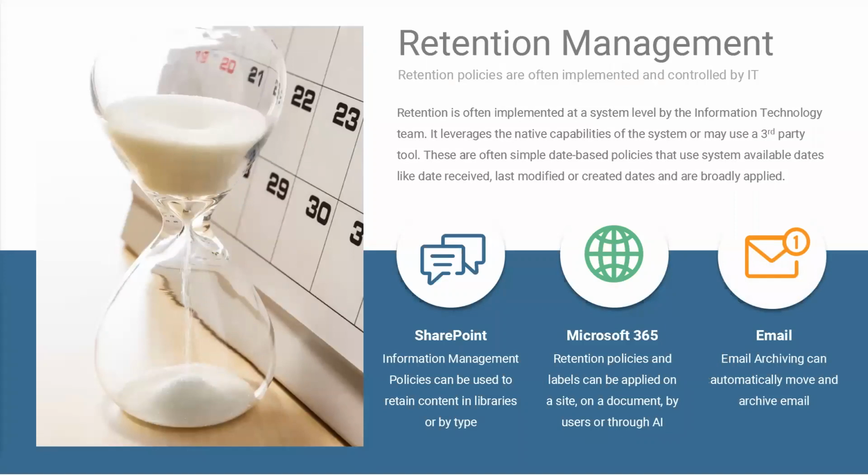And so retention management is often implemented at a system level, and it's really driven by IT in a lot of cases. There may be input from other organizations, but the basic retention policies are driven in the various systems by IT. A lot of times it's simple date-based stuff. From the date received for email, keep it 18 months, 12 months, whatever, then do an action. For documents on the file system, keep them for X amount of time. For information in SharePoint, last modified date plus. And they're designed to be broadly applied. Retention is about a broad brush application.